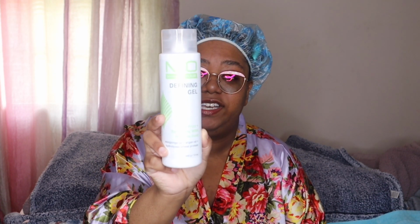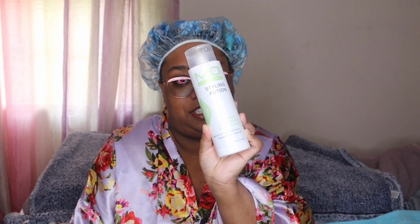So let me know. I did purchase the defining gel and the styling potion, which I already have in my hair currently. I like to add products before I leave out the shower, so I already have the styling potion in my hair currently.